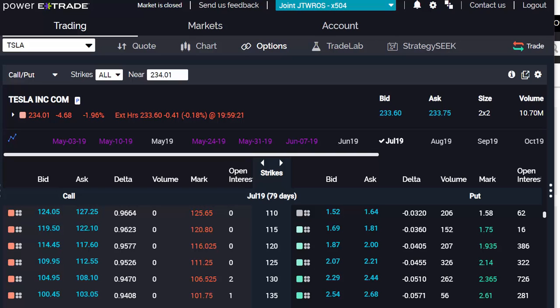Hey Doc, taking a look at Tesla. Your man in New York really feels that things will make a move by July. So I'm going out to the July options here, 80 days to expiration, third week in July, kind of a standard expiration cycle.